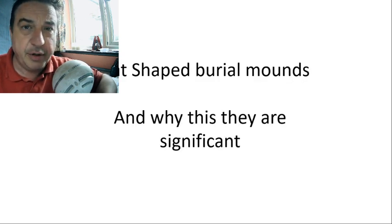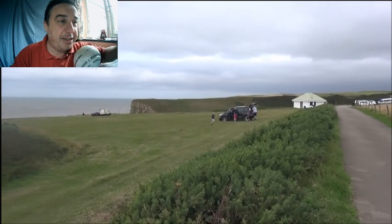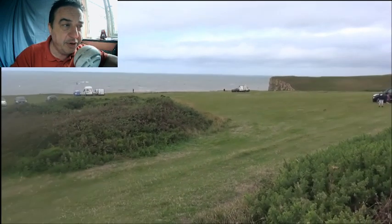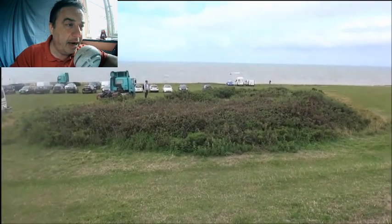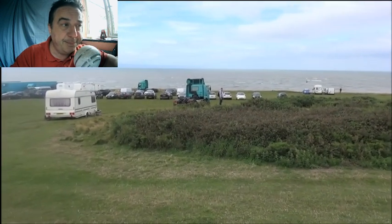So what we then have to look at is the boat-shaped burial mounds, and we've got a couple of examples. And if I can just use the magic of technology here. And hopefully, here we go. There we go. This is at a place on the South Wales coast, Vale of Glamorgan. This is called Nash Point. And that area there, which is the unimposing view of Kerry Longsword's boat-shaped mound.